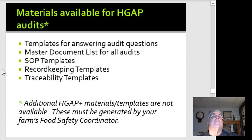Now, there are some materials available for HGAP audits, and I note these are HGAP Standard. We have helped a lot of growers go through the HGAP Standard because we're not a large area for export, and mostly our growers are rural and within states or within boundaries not large enough. We're not considered as exporters.